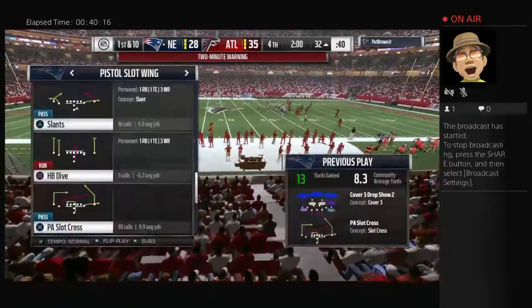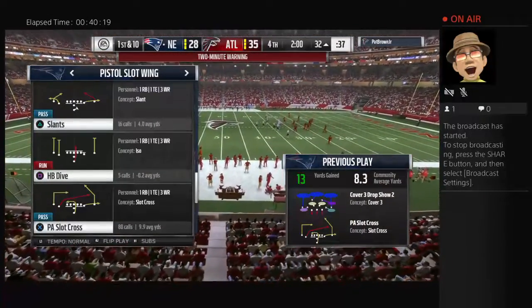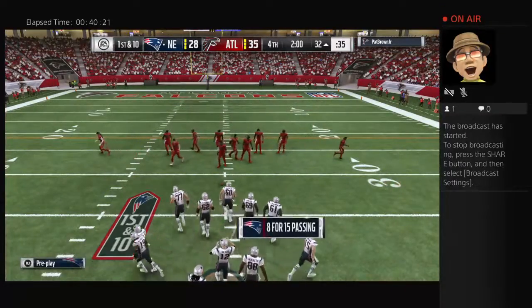Time for a break. We're back to see what happens after this. First down and 10 now for the offensive group.